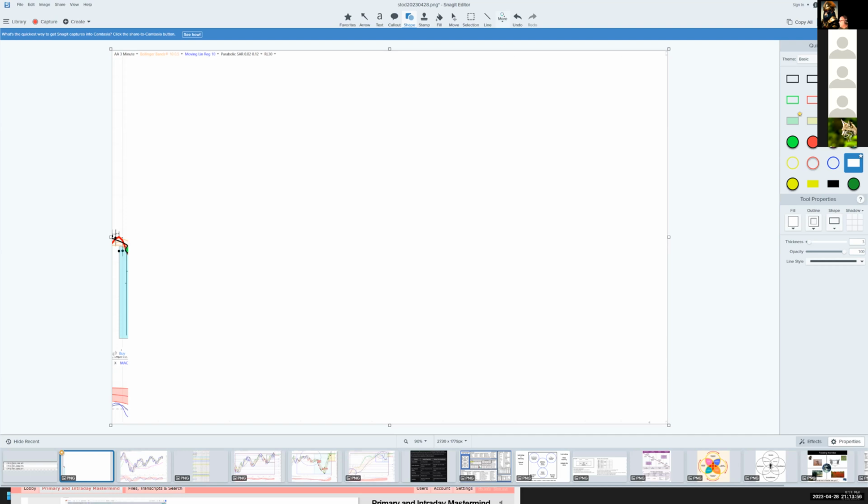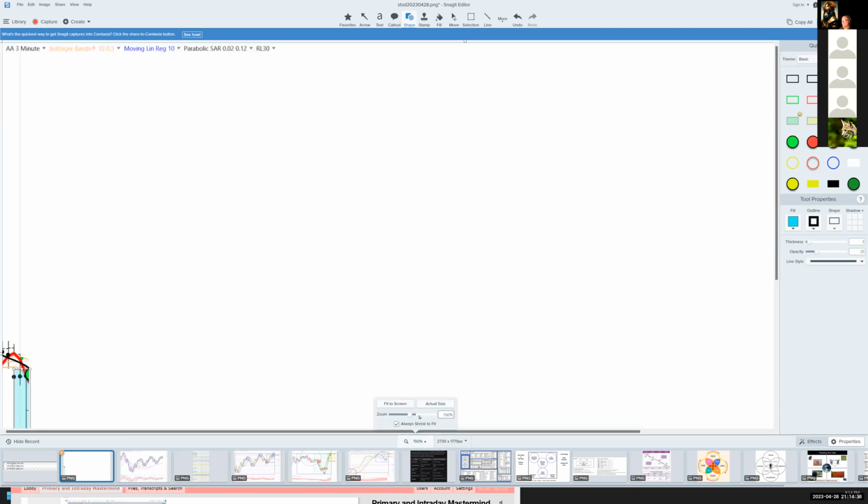All right, so here is Alcoa, 3-minute. Closed here. Opened, sold off, rose up to here, came back to there, and then the next bar opened, and there's the entry. See if we can zoom in a little bit, make that easier to see.